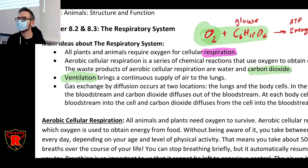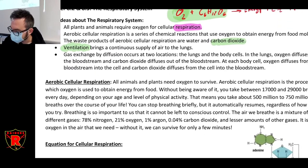That's the ventilation component. We're going to talk about why it's important to continuously ventilate in a second, but essentially you want to keep the oxygen at the highest concentration inside your lungs so that it goes into your blood. If you stop breathing, the concentration of oxygen is going to go down and then it's not going to want to go into your blood anymore, causing you to become asphyxiated, okay? Become hypoxic.